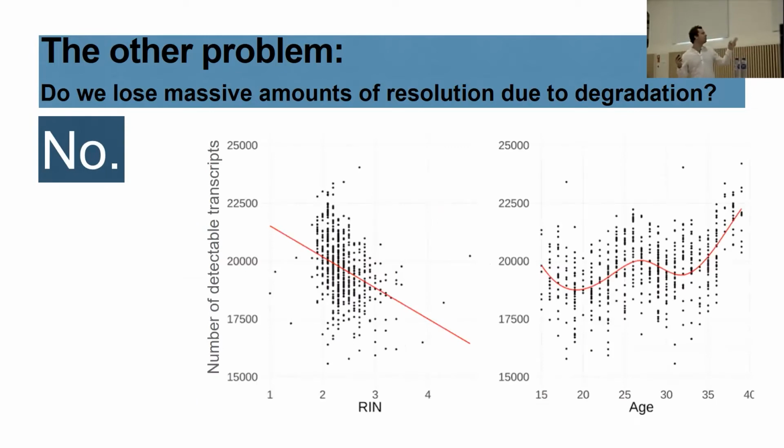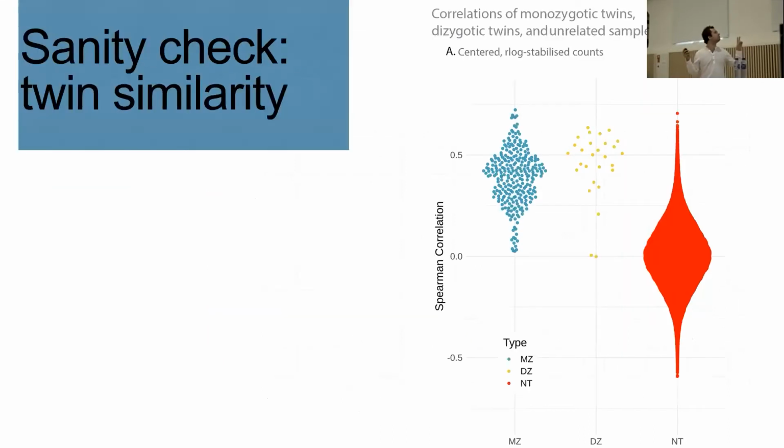Yeah, here you can just see the number of transcripts we can detect in our samples, plotted against the RIN of the sample and against the age of the sample. And yeah, the older the sample, the better, the more individual transcripts we can detect, and the lower the RIN, the more individual features we can detect.